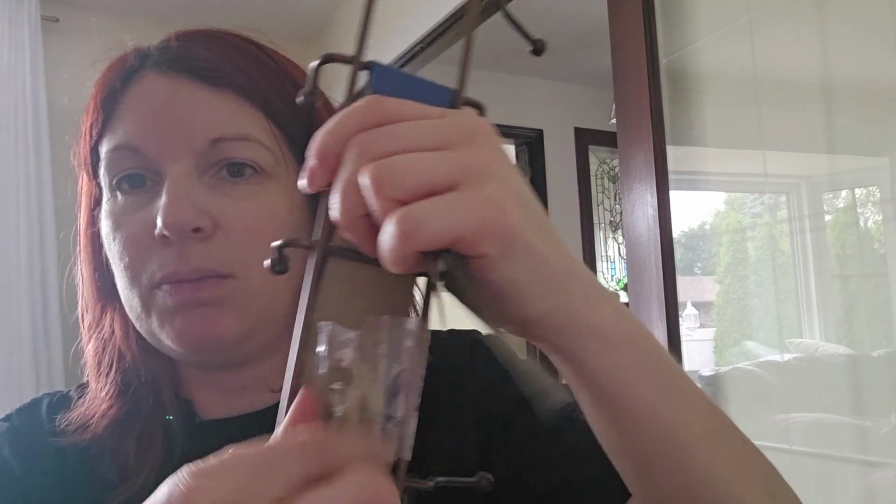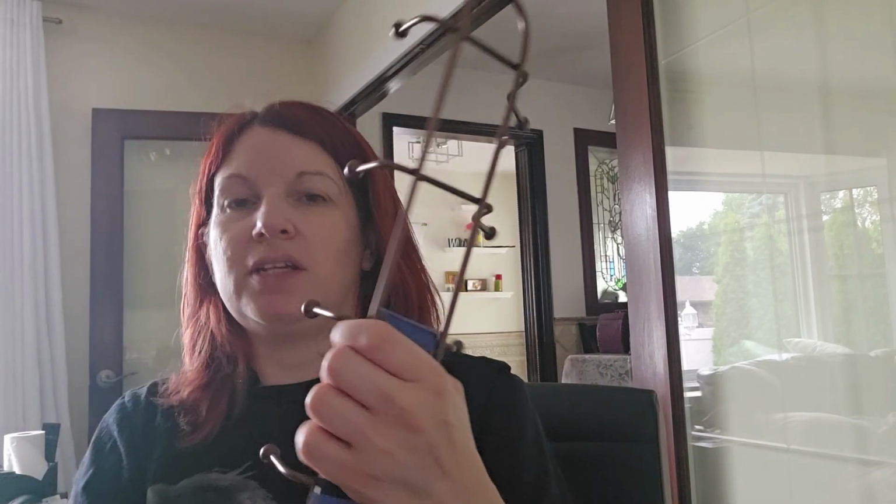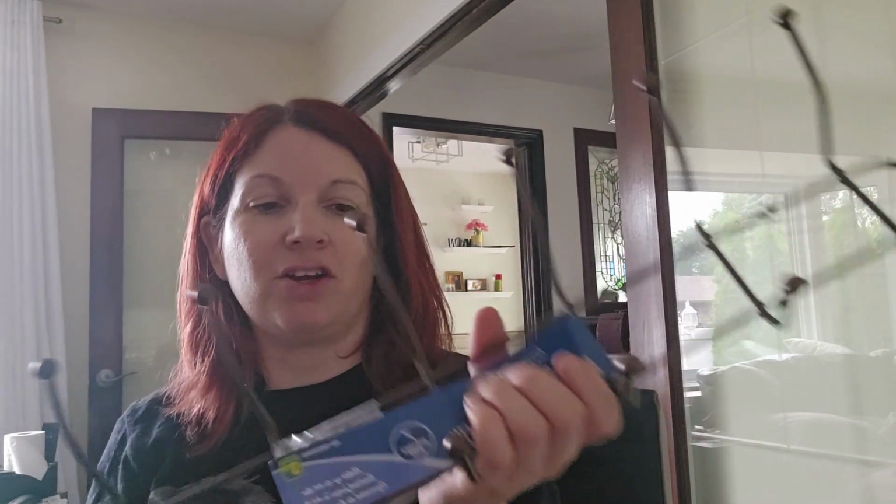So I did buy another one of these large racks. I have a bunch of these, but they're for over the door. This one here takes the screws. I'm making sure the screws are in here, yes. It has the screws and it even has the little anchor pieces, which is important. So I'll get my husband to put this up for me when I decide where it's going to go.